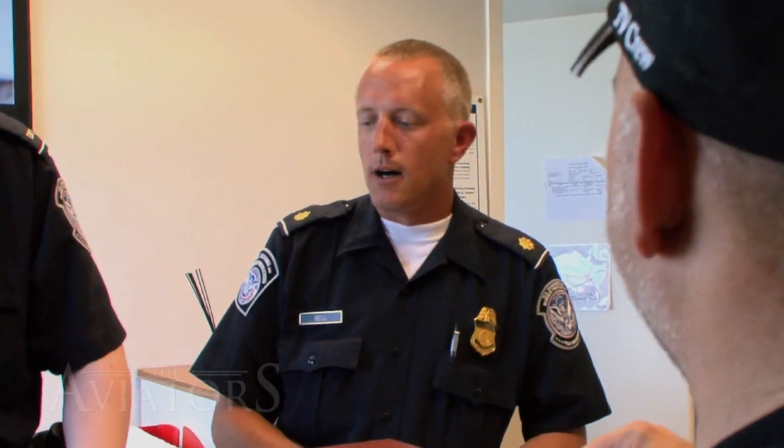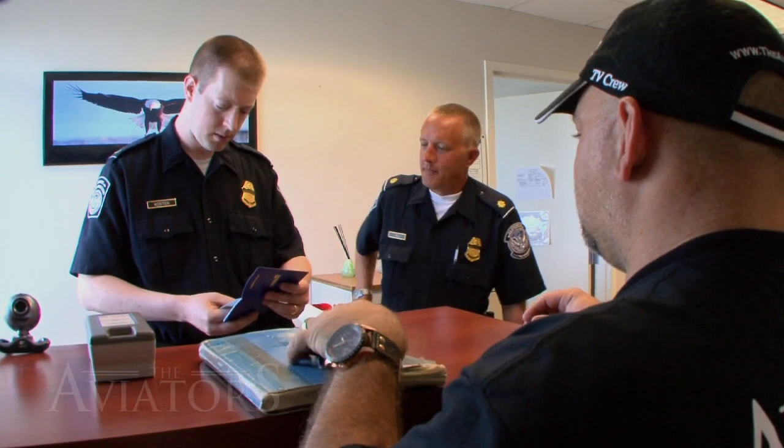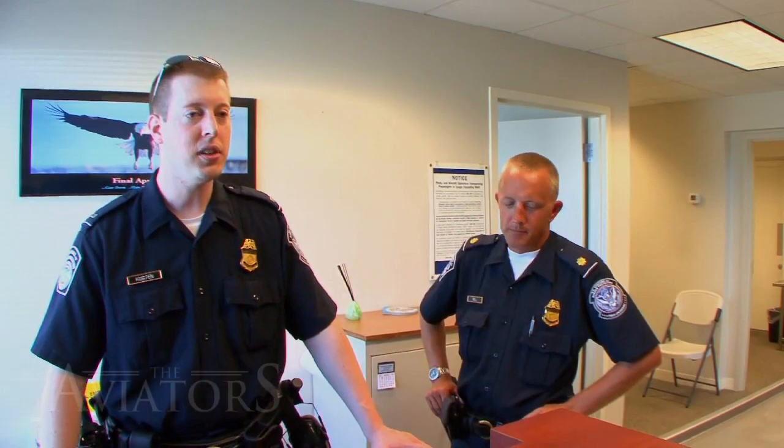Any food, fruits, plants, agricultural products that you brought on the aircraft today? And check my pilot's license and medical certificate to make sure they're current. Okay, guys, everything looks good here. We're just going to go outside for a moment, and I'm going to do a quick radiation scan of the plane, okay?